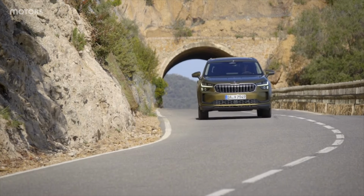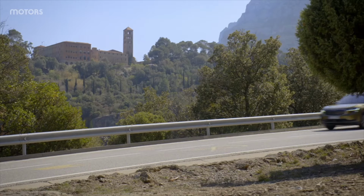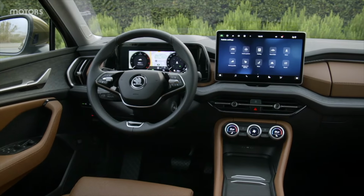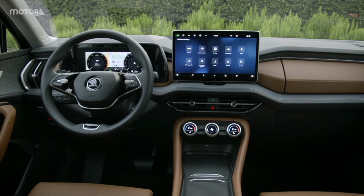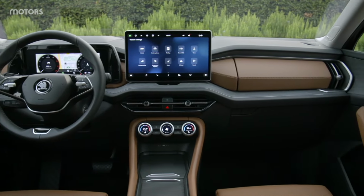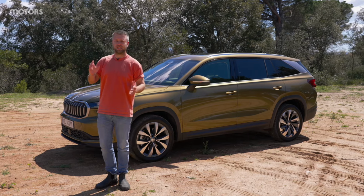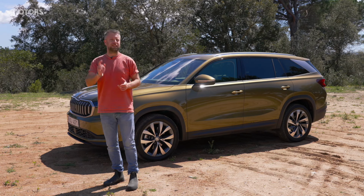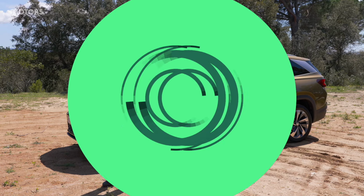It's the brand new Skoda Kodiaq, and it aims to build on the reputation of its predecessor with even more technology than before, but without losing that focus on practicality and everyday usability. So we've come out to sunny Spain to check out what this new 7-seater has to offer and whether or not you should be considering it as your next family SUV.